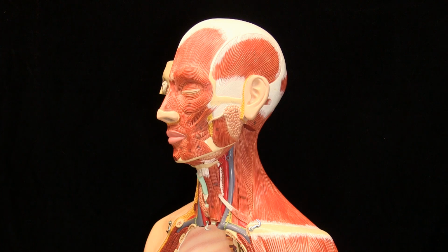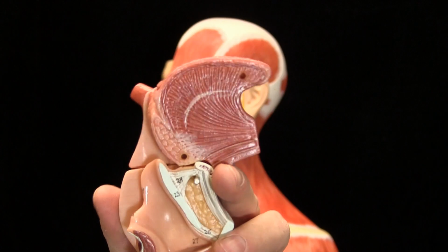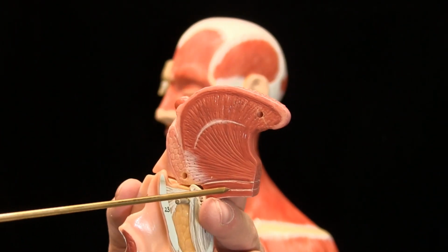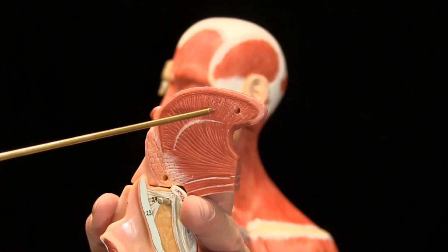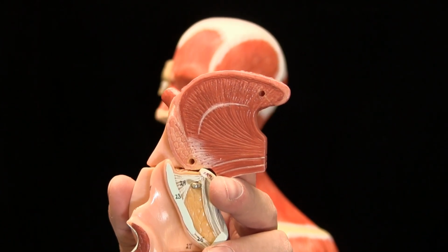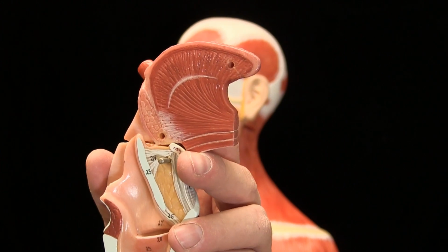And real quick here, if we pull that apart, we can see that in addition to some muscles of the cervical area that are innervated by cervical nerves, I should say, we have a lot of muscle bundles inside the tongue itself going in various directions, and that is what allows the tongue its considerable mobility during speech, swallowing, chewing, and so forth.